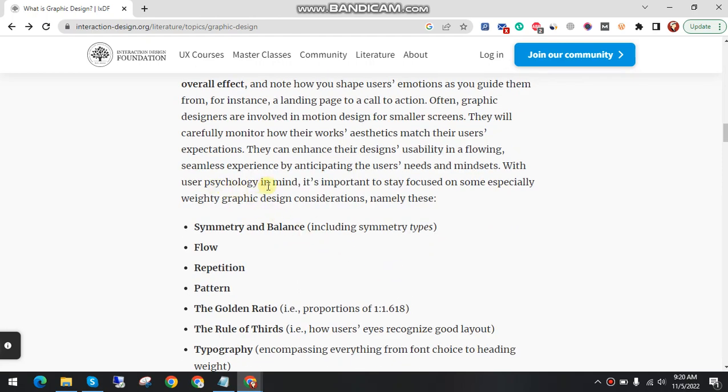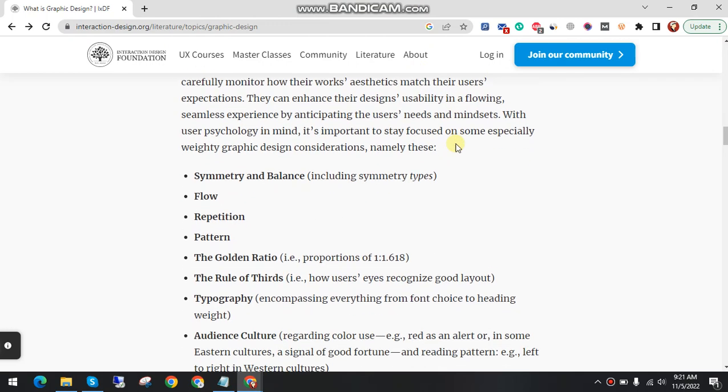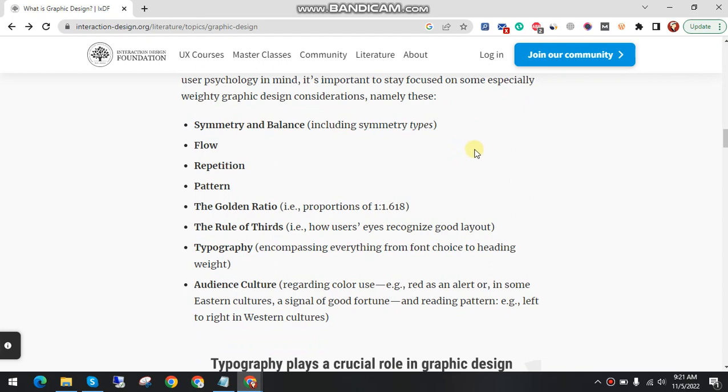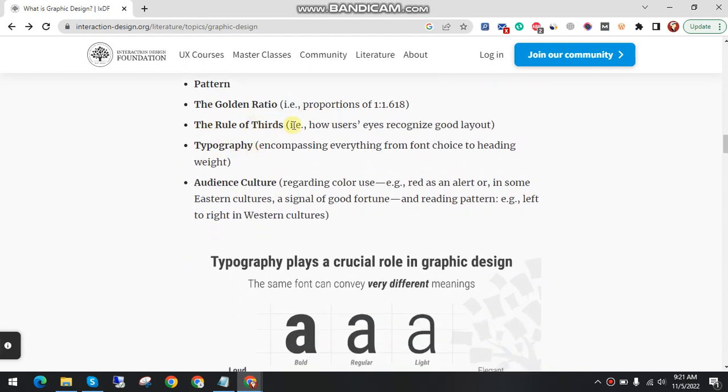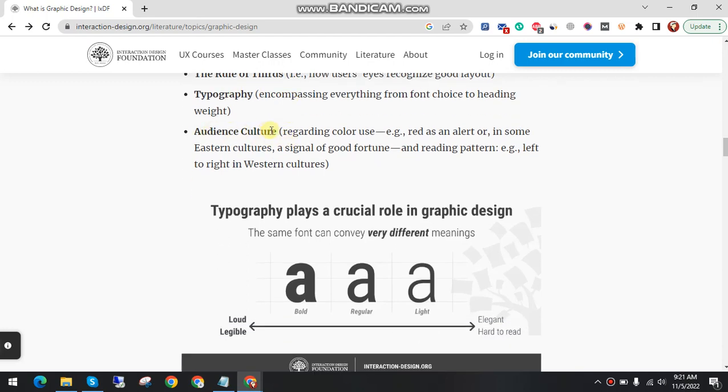With user psychology in mind, it's important to stay focused on some special graphic design considerations, namely symmetry and balance, including symmetry types, flow, repetition, pattern, the golden ratio, the rule of thirds, typography, and audience culture, for example red as an alert or in some cultures a signal of good fortune, and reading pattern left to right in Western cultures.